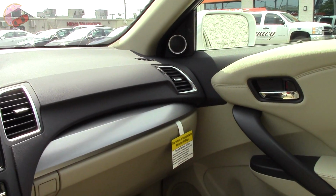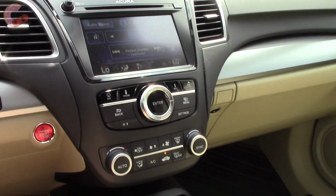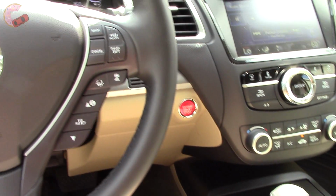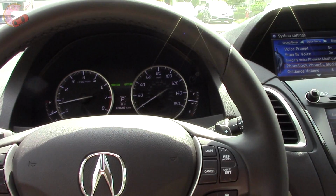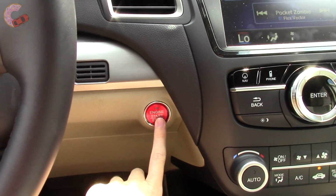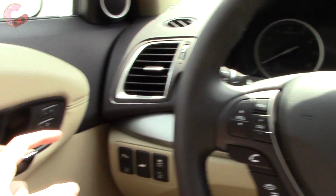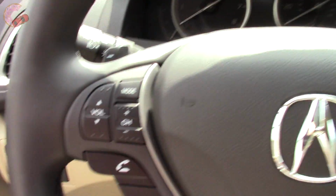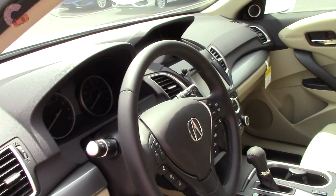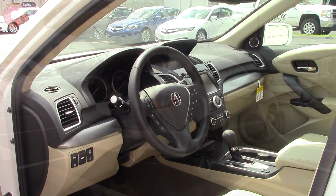So overall, the cabin of the RDX is a comfortable place to be. The seats are soft, and there is a lot of space. While it may not be the most stylish or high-tech anymore, it still represents a good value. Now Mason will show off the rest of the RDX.